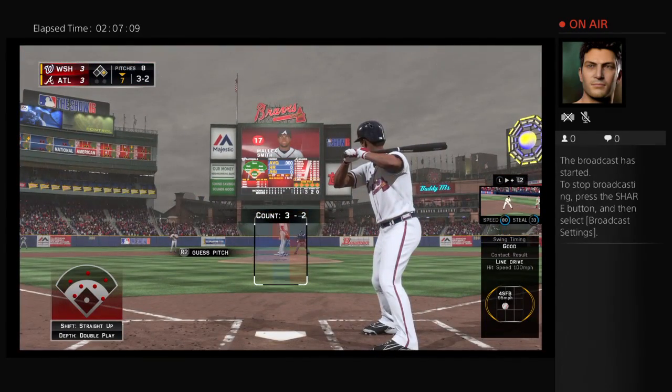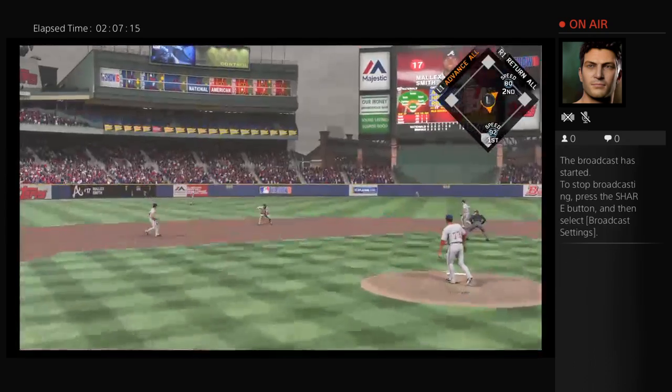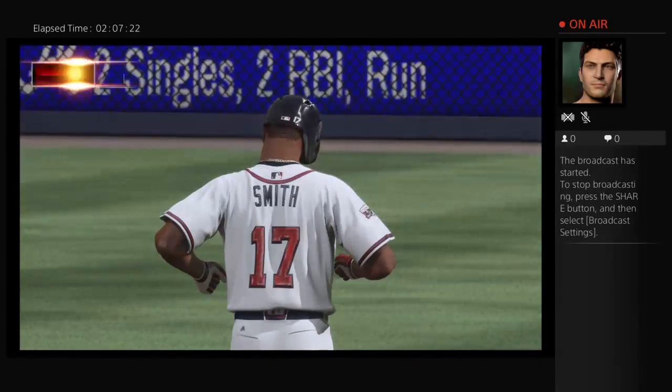Number 17 will come on to pinch hit here in a big spot. Drilled on the ground to short. To second for 1. And that didn't work out too well as the pinch hitter comes on to bounce into a double play.